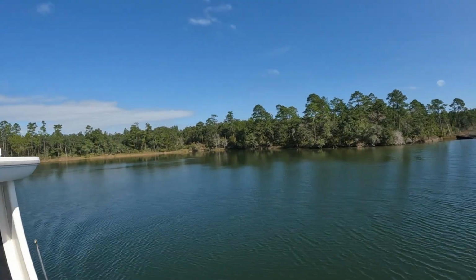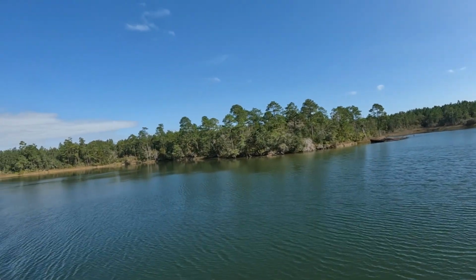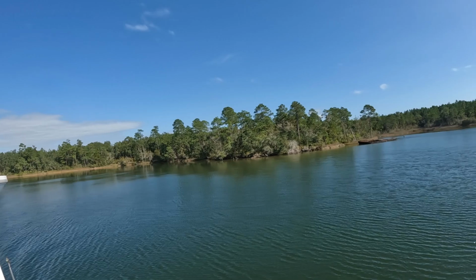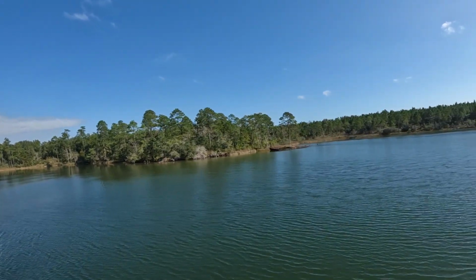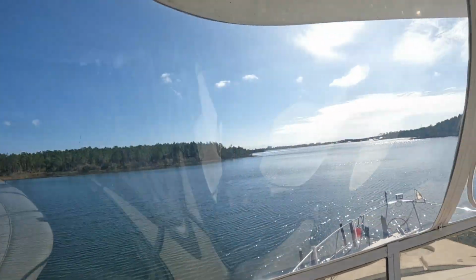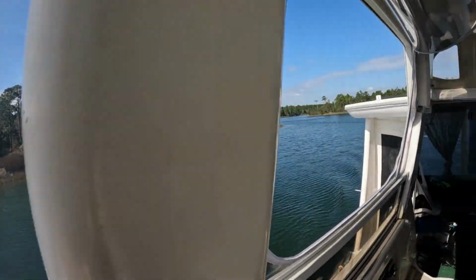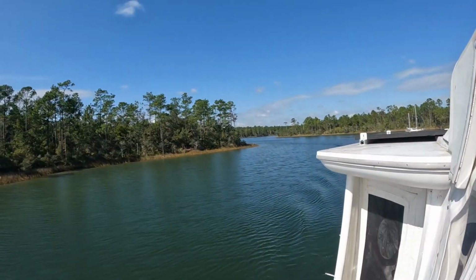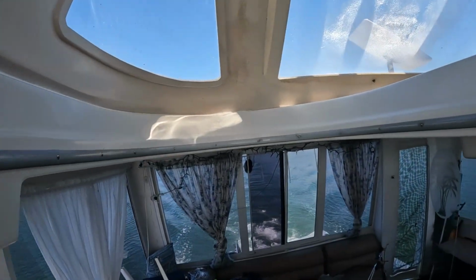I'm looking for circles that would show me that dolphins are surfacing. Not seeing them this morning. I know they like to play early in the morning, so maybe this is noon, so perhaps we've already missed their window. I'm going to go to the back so you guys can see. That was where we were, tucked over there to the left. And I'll take you out here to the back.